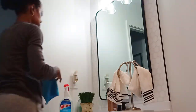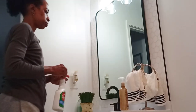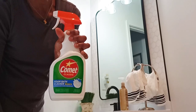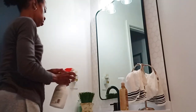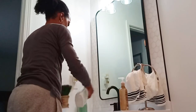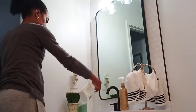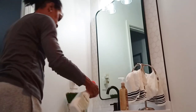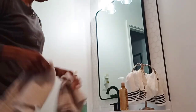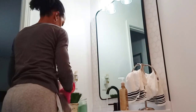So here I'm just showing you the Comet bathroom cleaner that I'll be using for some of the areas for cleaning. And also, I keep it pretty simple. I like using Dawn dish detergent. It's pretty good. You can use that for a lot of different things. I'm showing you where I use just an old towel that I cut up to make some cleaning cloths that I could reuse. So I'll be using them to clean.